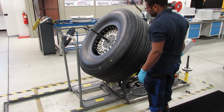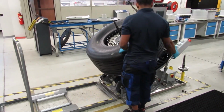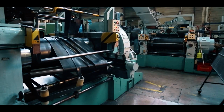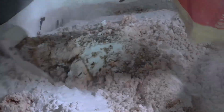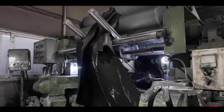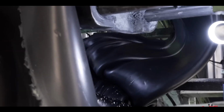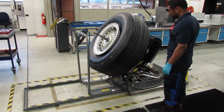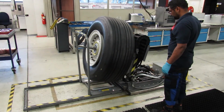The process of manufacturing aircraft tires can be broadly categorized into several stages. The foundation of aircraft tire manufacturing lies in the preparation of the rubber compound. This involves mixing natural or synthetic rubber with various additives to create a material that can withstand the specific demands of aircraft operations. The precise formulation of the rubber compound can vary depending on the specific requirements of the tire, such as its intended operating speed and load capacity.